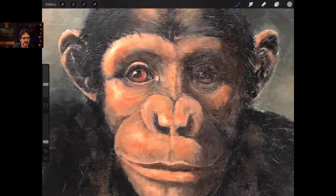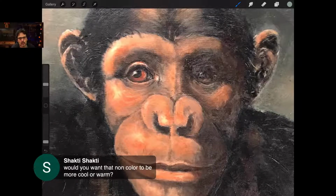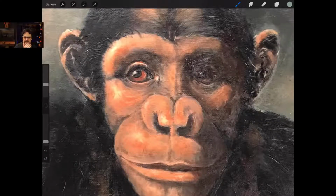Okay, so this is a good question here. Would you want the non-color to be more of a cool or a warm? So just think about that for a minute. When we're thinking about color, what are we wanting from that word? What does that word mean to us? And especially when you think about it in terms of non-color. If you've got color and you have non-color, does color go away from you, or does color come towards you?